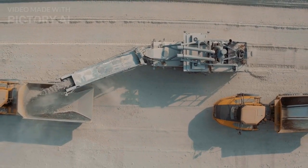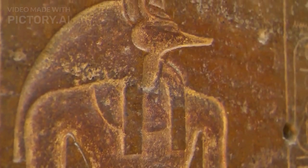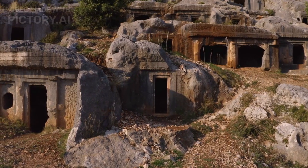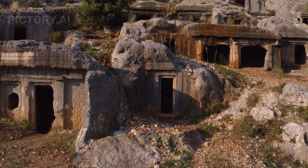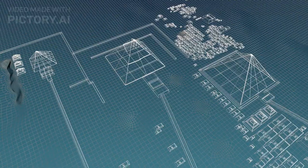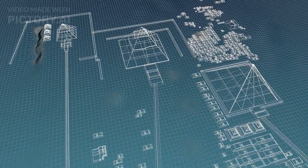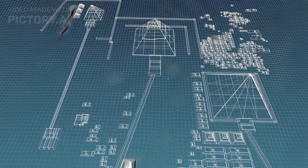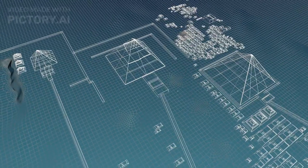But that's not all. Inside the pyramid, there are even more secrets waiting to be discovered. One of the most intriguing is the mysterious shafts that run from the burial chamber to the outside of the pyramid. These shafts have been the subject of much speculation, with some people suggesting that they were used for ventilation, while others believe that they had a religious or symbolic purpose.